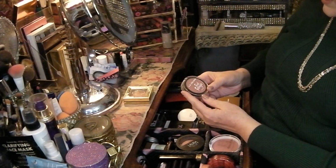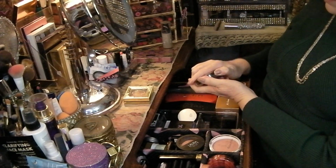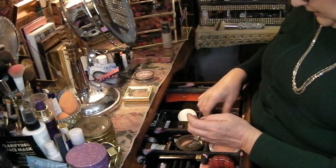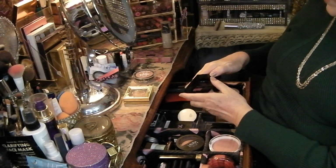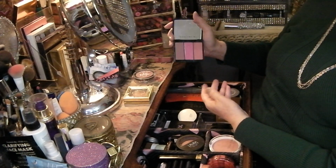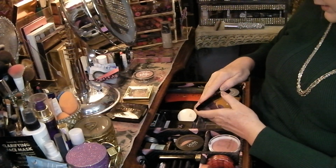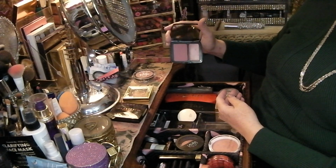Here is one by LA Colors. This is called Awesome, and I really like this one. This is Anastasia Trio. It's Pool Party. Got this at TJ Maxx, and it's really pretty. Here is a Lancome Blush Duo. As you can see, that one's had a lot of use.